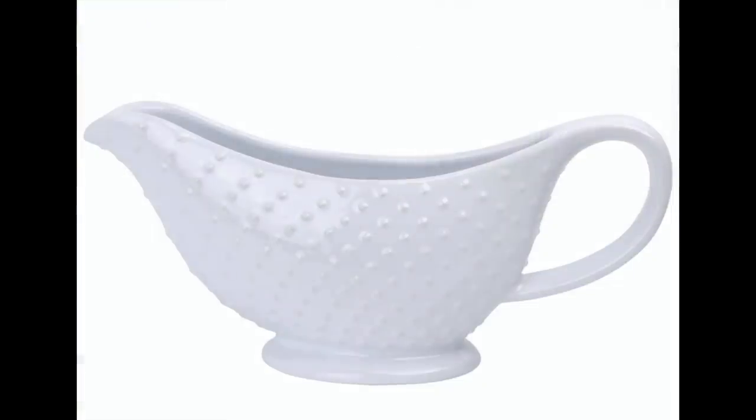Another thing that I have been loving lately is hobnail design. This is a mug that I did not find on Amazon, but it's my friend Sky from House and Home. She sells these adorable little hobnail mugs. And so once I ordered this and I absolutely fell in love with how adorable it was, I was on a mission to find more items that had this really cute hobnail look to them. So I was able to find this gravy boat, which I love, again, leaving out in your kitchen as a little collection.